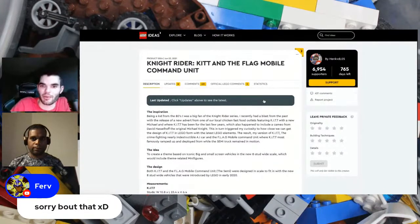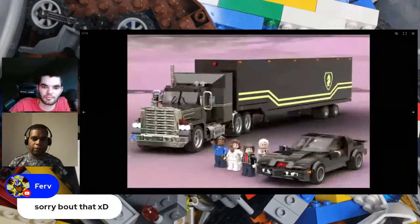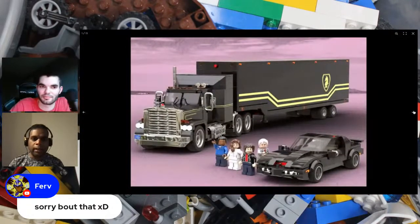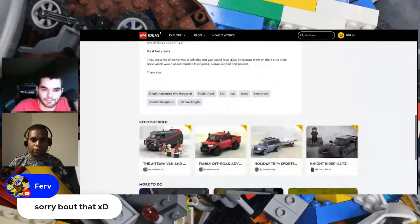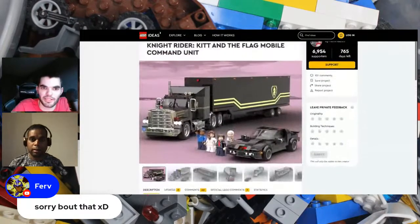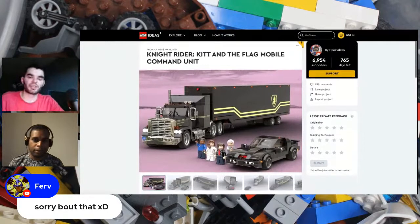Is this the thing you were on about where it got so high so quickly, or were you on about something else? I don't get how it gets so many votes so fast. I like this one. It looks good. I mean, look at the truck. It's a Dutch person, by the way. 4 days ago. Where's the date? Oh, 23rd of June. Bloody hell. How is that possible? I have no idea. But it looks decent.